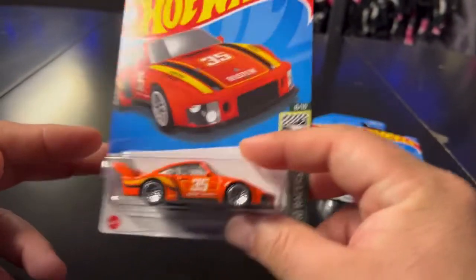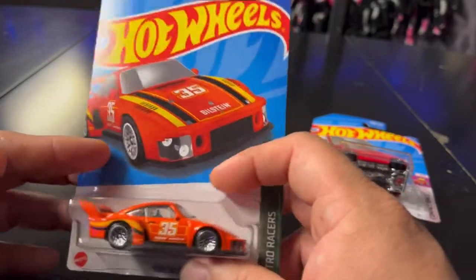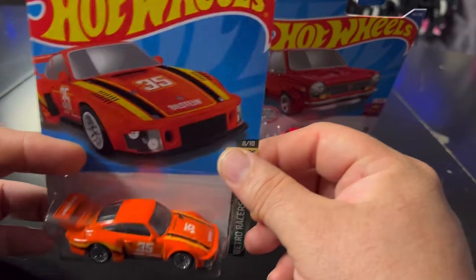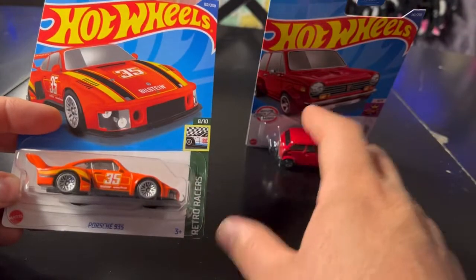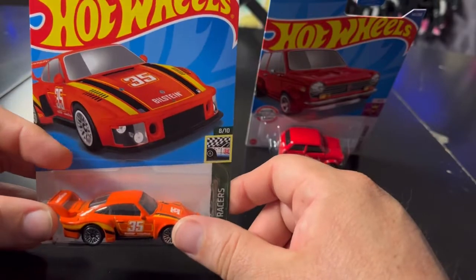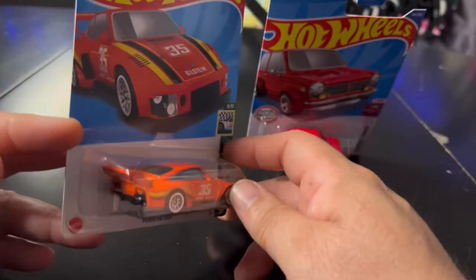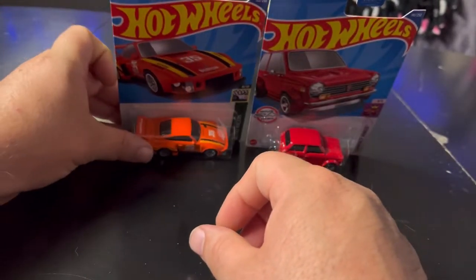That one's been hard to find because it's been people's favorite. It's a nice casting. They're doing a lot of the Porsches lately, also of the premium ones. I hardly get the premiums, I don't know. But these Porsches are nice. Like I said, I'm looking for the black one, and they do a good job with these. I like these.